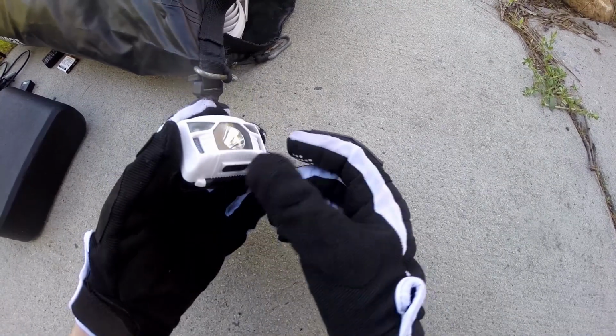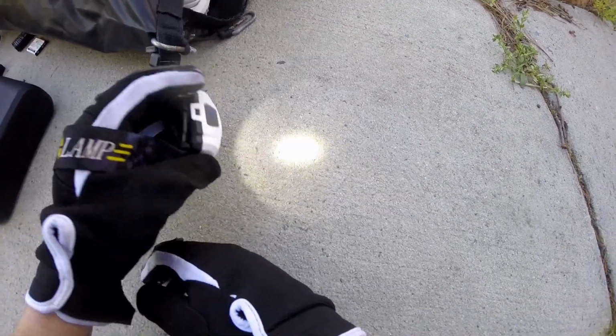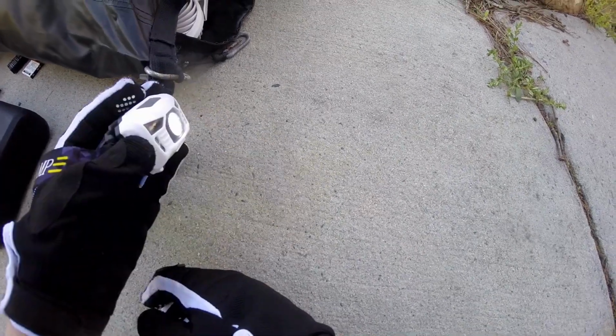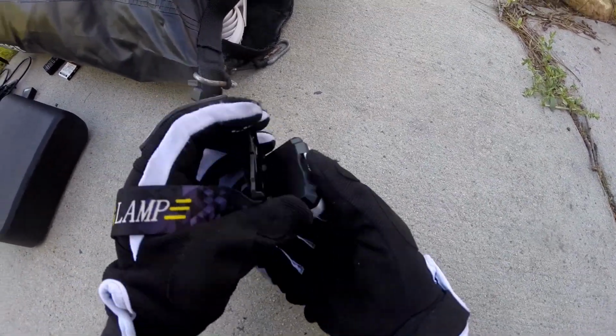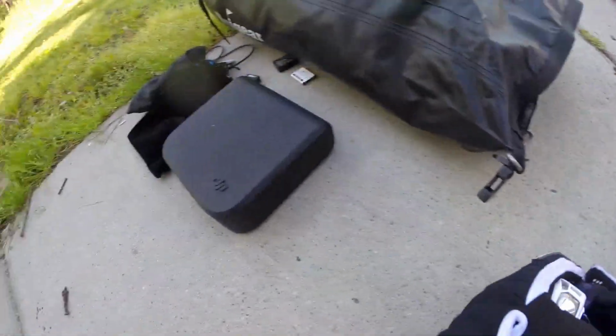Oh, another cool thing is that it makes a good night light because you could just keep it in this mode right here where you can wave your hand in front of it, and it's easy to cut on and off while you're sleeping, or not while you're sleeping, but whenever you wake up.